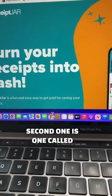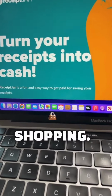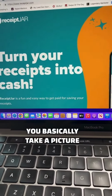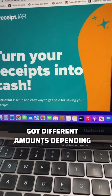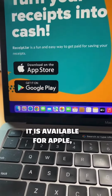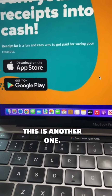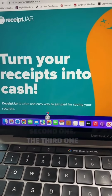Second one is called Receipt Jar, where you're basically taking the receipts you get from shopping. I do this, and you use your phone, you use the app, you basically take a picture of the receipt and turn it in, and they pay you so much. And they've got different amounts depending what it is. Right now, it is available for Apple, an iPhone or an Android phone. This is another one. This is pretty easy. If you're doing any kind of shopping, you get receipts. So that's the second one.